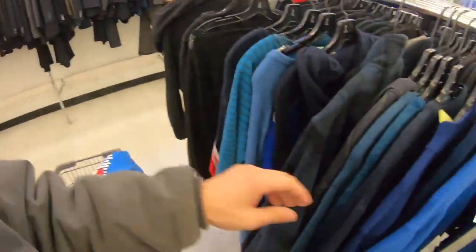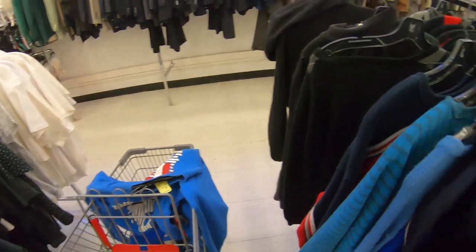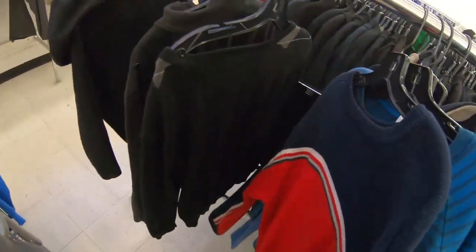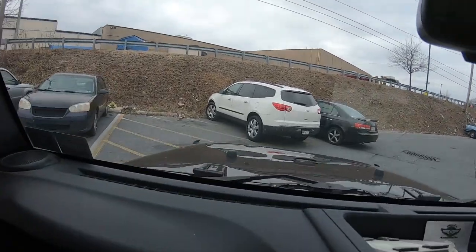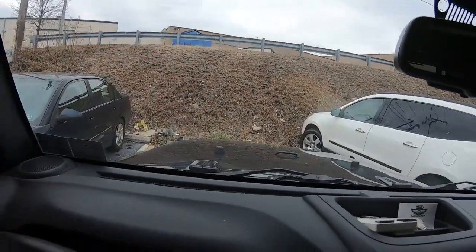$3, I'll grab it. No idea what that even is. It just looks cool to me. Folks, well, it's not a parking spot, but I'm going to make it a parking spot.